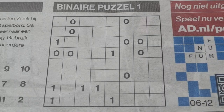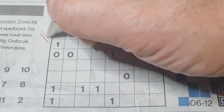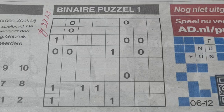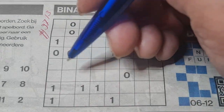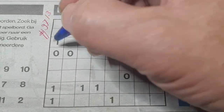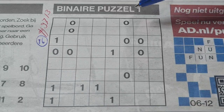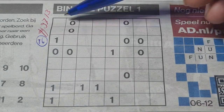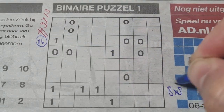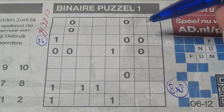It's binary time, yes. Binary puzzle number 9713. And before I start, I always kind of print the digits. This one has 12. No, 16 printed digits. Wow, that's a lot. What kind of binary puzzle is this one? Let me count. 1, 2, 3, 4, 5, 6, 7, 8 by 8. Binary puzzle. That means in a row or in a column there are always 4 ones and 4 O's.